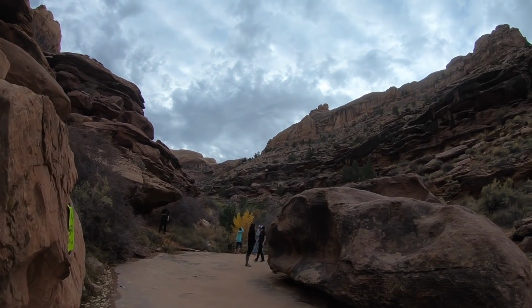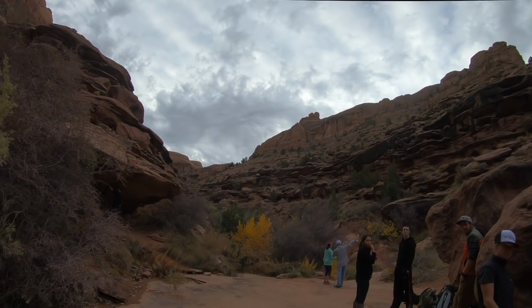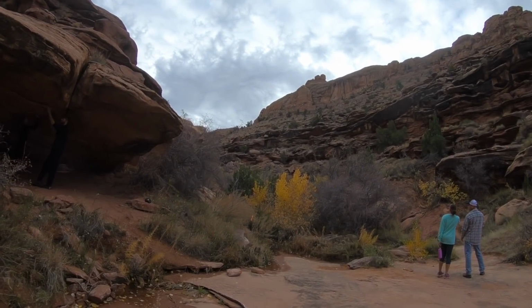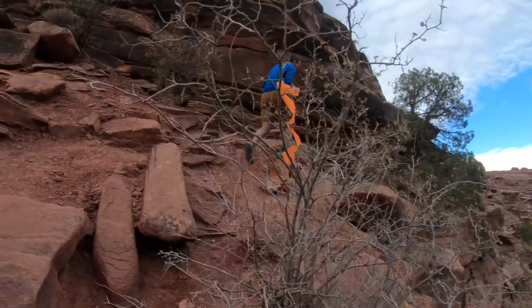So they come down off this hill here, way up somewhere in those rocks. This part's kind of technical here. You can see, this is really good. You can see, they come down this rock here. This is steeper than it looks on film. This is a technical part, huh?